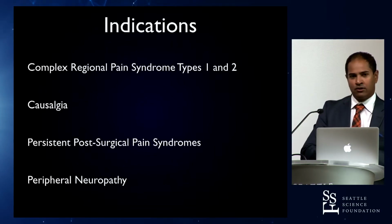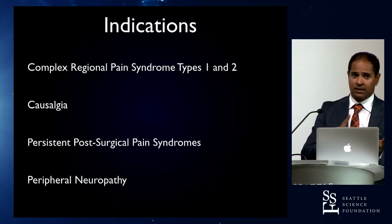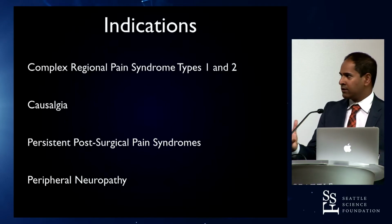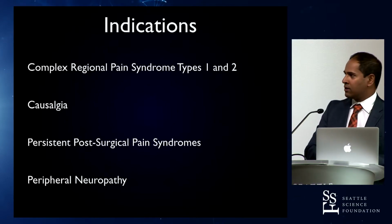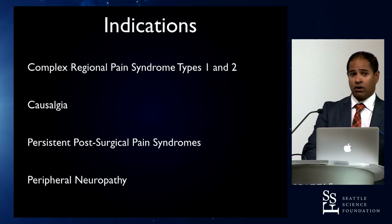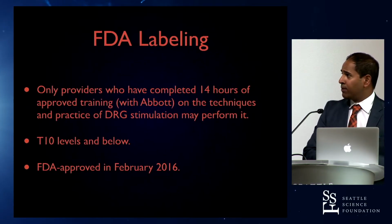Persistent post-surgical pain syndromes affect about 10 to 20% of patients after surgery. So it's a huge deal, whether this is after an inguinal hernia repair, after a hip surgery, after ankle surgery, after shoulder repair, thoracotomy, sternotomy, mastectomy. This is a huge deal. This is a good place where I use DRG stimulation, and then peripheral neuropathy from all causes, whether diabetic, idiopathic, chemo-induced, et cetera.